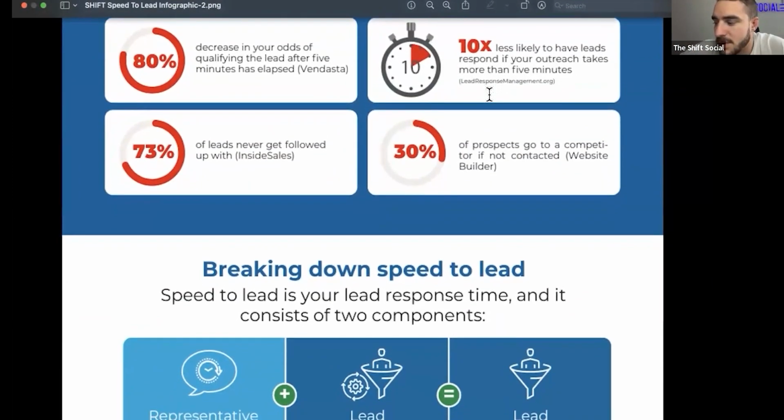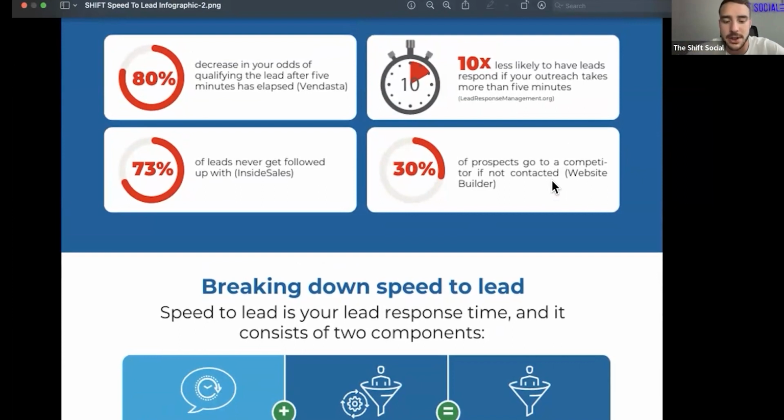So guys, there's 73% of leads that businesses pay for that are just sitting in their CRM, not doing anything with them at all. And I'm going to show you what you can actually do with those leads. Okay, so 73% of the leads never get followed up with, they just go in a bucket somewhere to die. And I'll teach you guys how you can actually reactivate those through GoHighLevel. Okay, it's a wonderful tool for exactly that. 30% of prospects go to a competitor if not contacted. Like this dealership that I just sent in a request for, they haven't called me, they haven't texted me. So what are the odds that I would want to wait around for them?